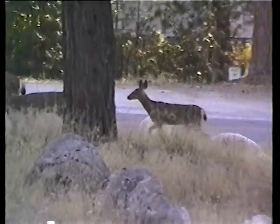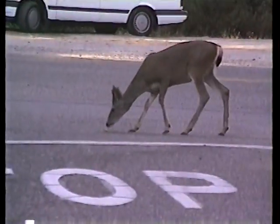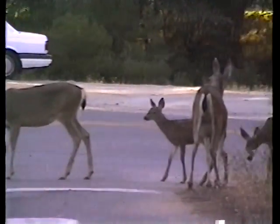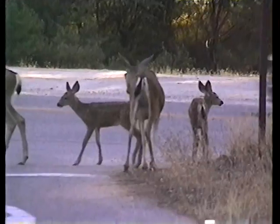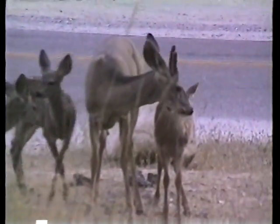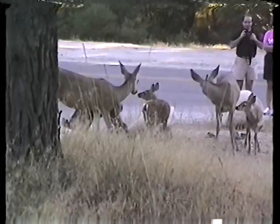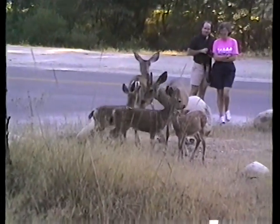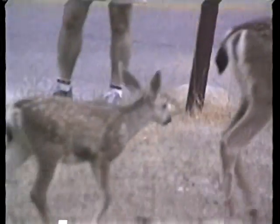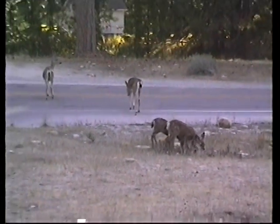Little baby deer. Mother and her little babies. Look at that. You got some horns on it. Right out there in the road. Little teeny one. And here we are again. They're real close. Real tame little fella. Looking for something to eat. Cute little devils. Where'd he go? There they are. Gonna walk across the road and get hurt.